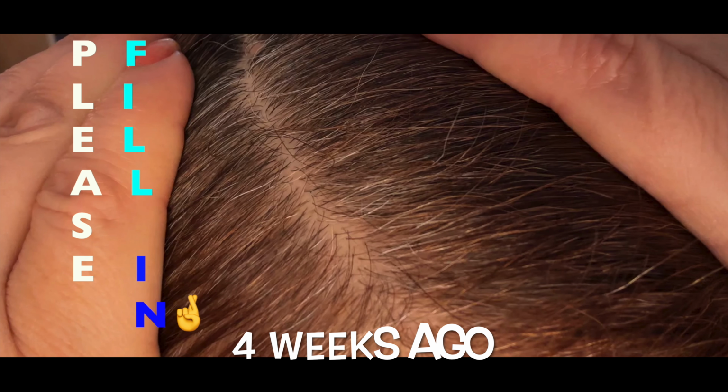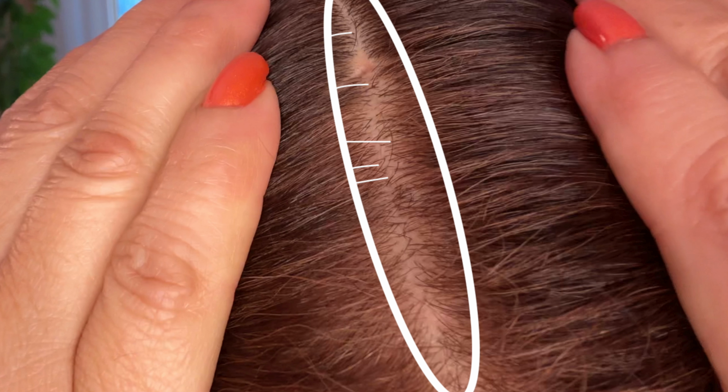Now we're going to go over to the right. Here's a freeze frame from the video 4 weeks ago. I see more hair in this photo. Look at all those little tiny ones popping out of my head. This is a current close-up. I don't have one from 4 weeks ago. I am so excited. Look at all these little hairs.